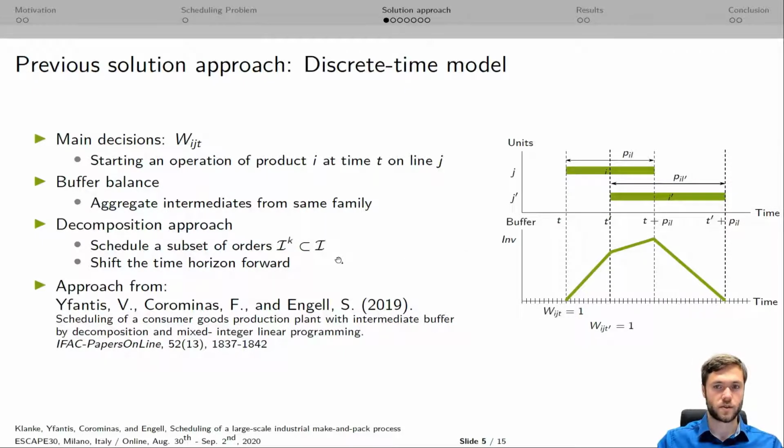The problem has been tried to be solved by a monolithic approach, so setting up the model and solving it in one step, but that's computationally not tractable, partly due to the fine resolution in the time grid. Therefore a decomposition approach has been developed, which takes subsets ik from the set of all orders I in every iteration k. These subsets are scheduled, partial schedules result, and in the next iteration the new model is initialized with the previous solution.